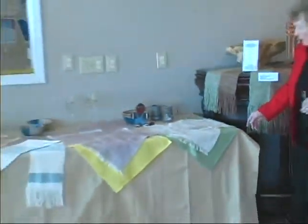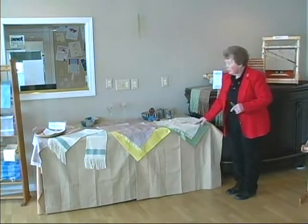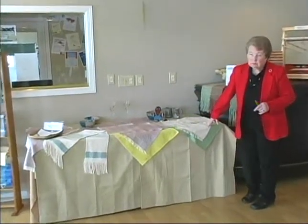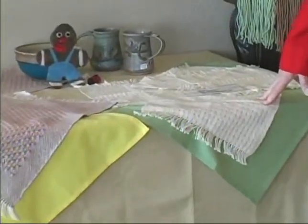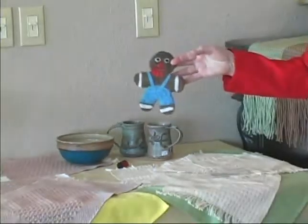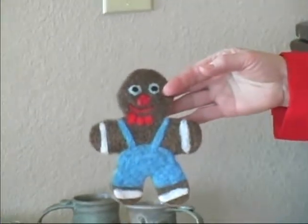Then we're going to go to the table. The table has some placemats on it that were woven on a floor loom, which is a much larger loom. And then we have our little mascot, our little gingerbread fella. He was needle felted, and the wool is from our local grower here.